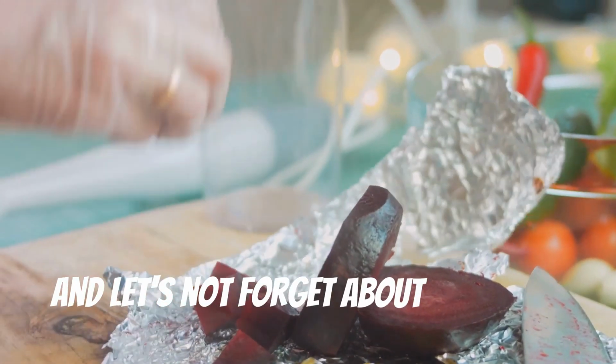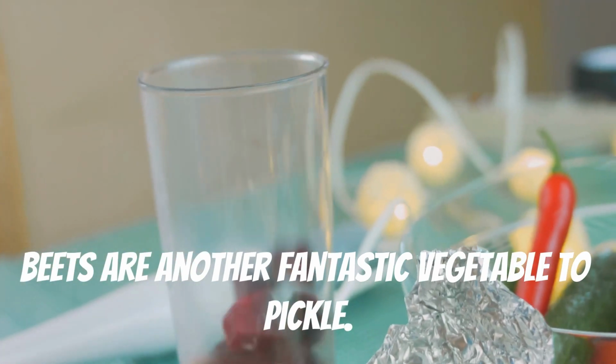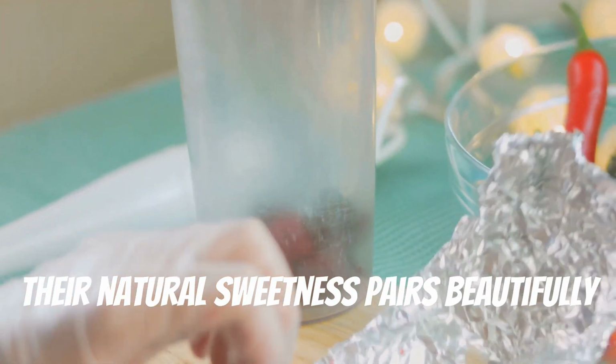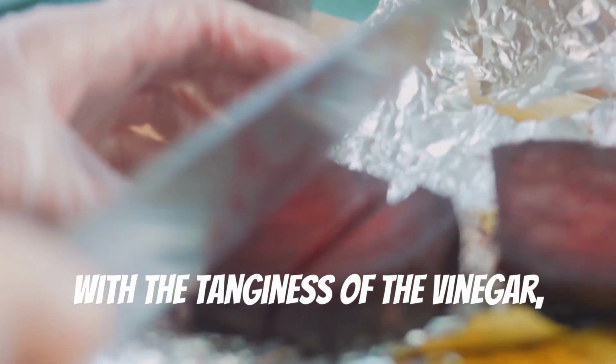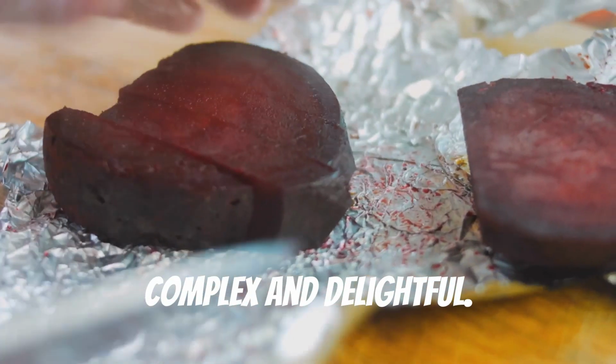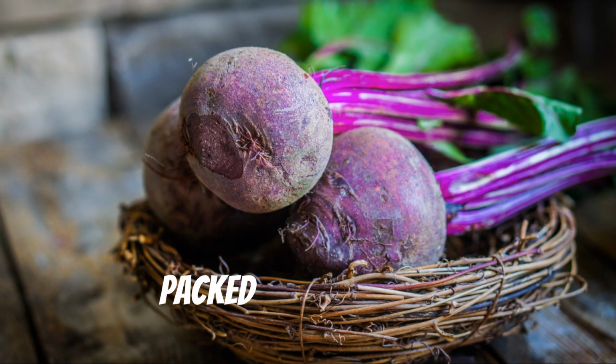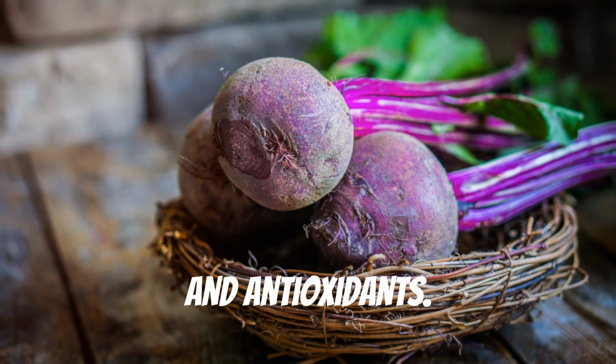And let's not forget about the beets. Beets are another fantastic vegetable to pickle. Their natural sweetness pairs beautifully with the tanginess of the vinegar, creating a flavor profile that is both complex and delightful. Pickled beets are not only delicious but also incredibly healthy, packed with vitamins, minerals, and antioxidants.